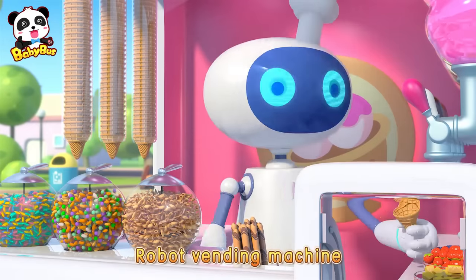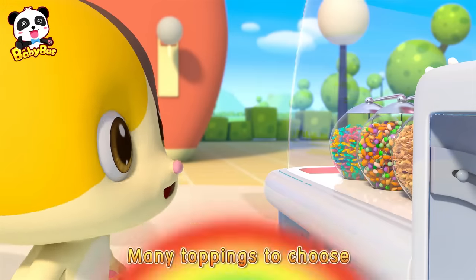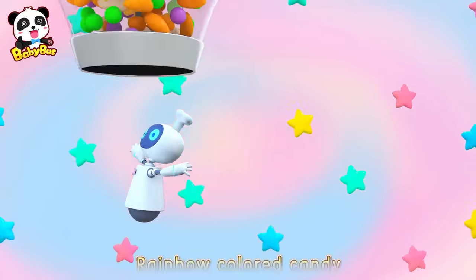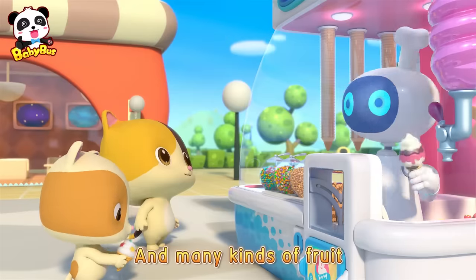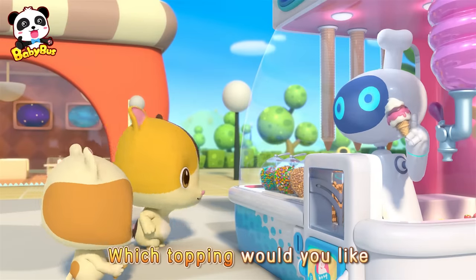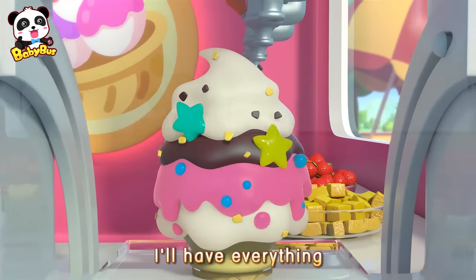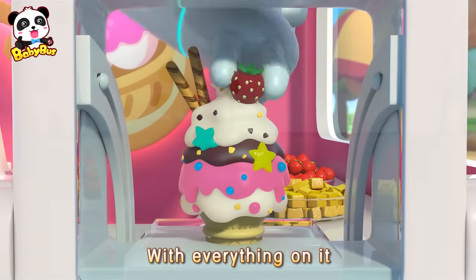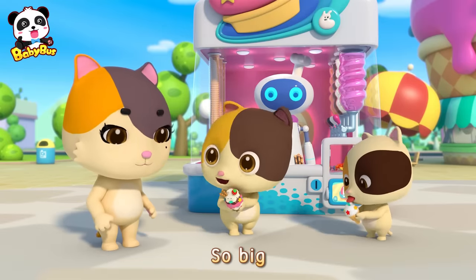Robot vending machine selling yummy ice cream. Many toppings to choose, rainbow colored candy. Many kinds of nuts and many kinds of fruit. Which topping would you like? Your ice cream with everything on it. Enjoy! Whee! So big!